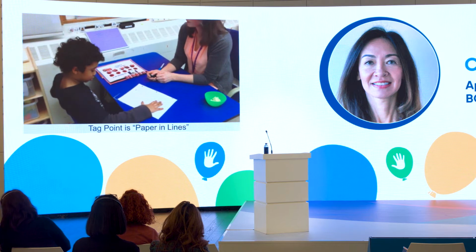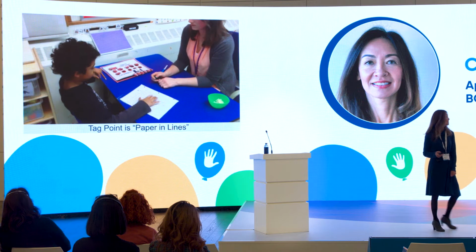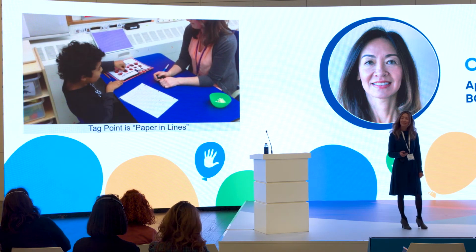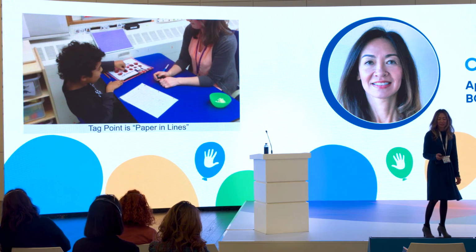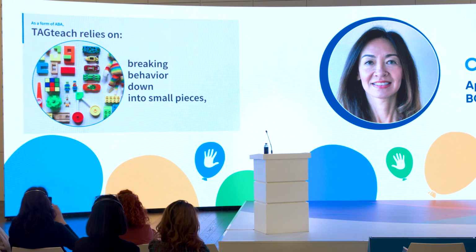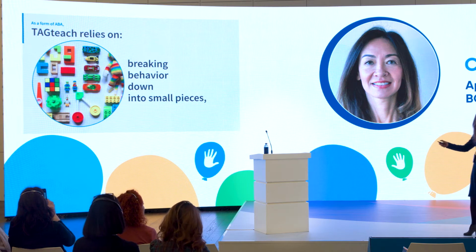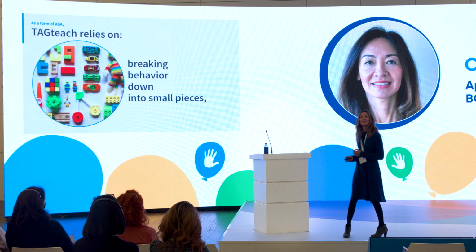So she's changed the behavior now. Now that he can put the paper on the lines, he puts his hand on the paper. Okay? Just one very simple example of how tag teach is used. As you can see, tag teach relies on breaking behavior down into small, easy to perform pieces that we put back together to build larger and larger complex repertoires, like surgical skills.